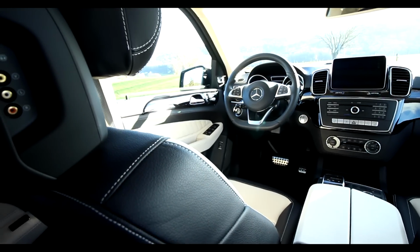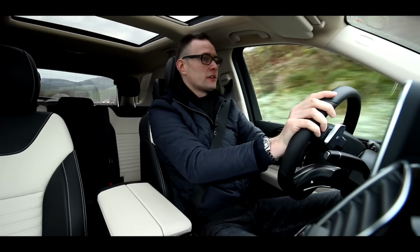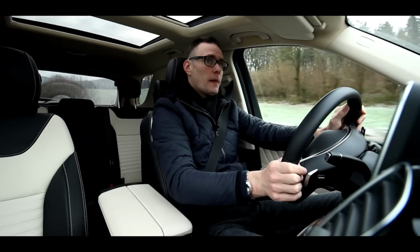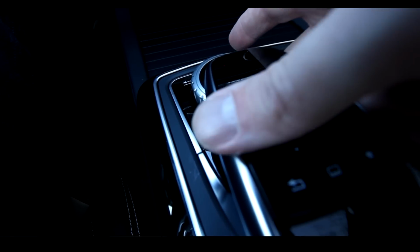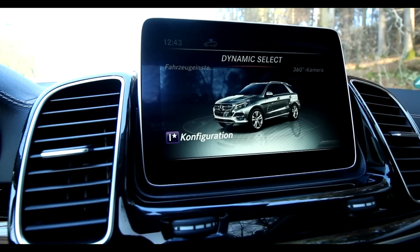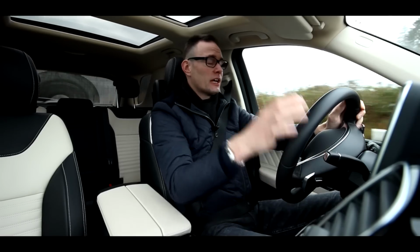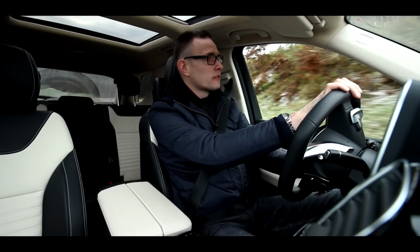I mean, not everybody likes this multimedia interface here that they use. Mercedes doesn't do touchscreens, so they want you to use this rotary control and this touchpad here, and it works excellent actually. I also like the way this screen here looks. The graphics really do look like from an iPhone or something, so that gives you a quality experience. Everything in this car really does feel expensive and well made.